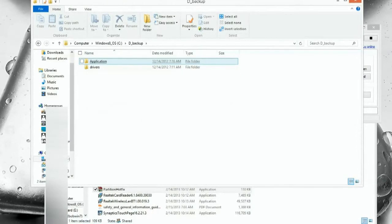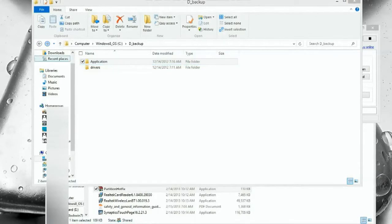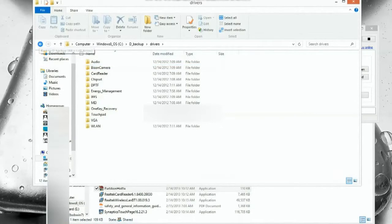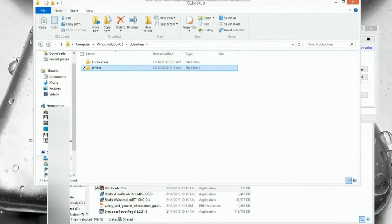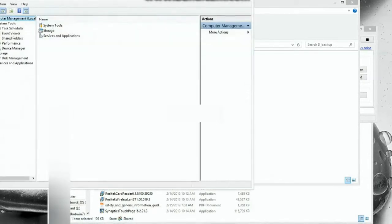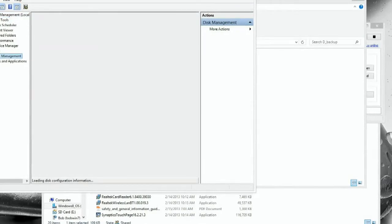Now the D backup did move the drivers over there, so they're now in a subdirectory called drivers. While we picked up that little additional space, we also lost some, because that same space that was occupied is now moved over there, so it's at 46 gigs of occupied space. So we only picked up about 4.